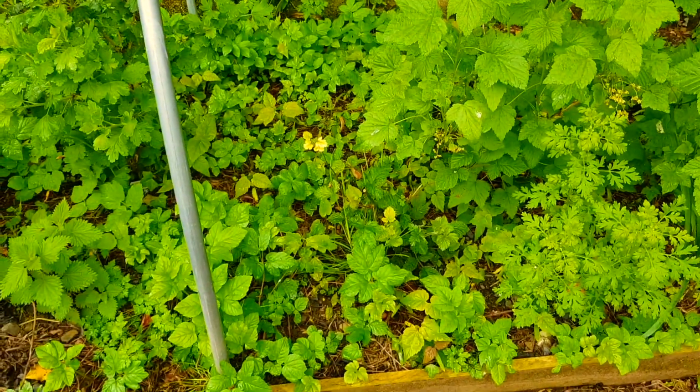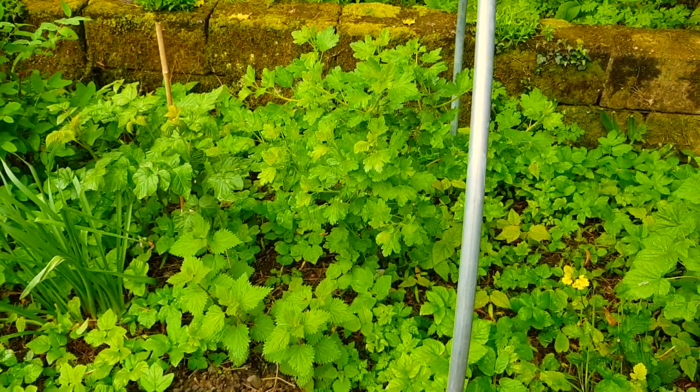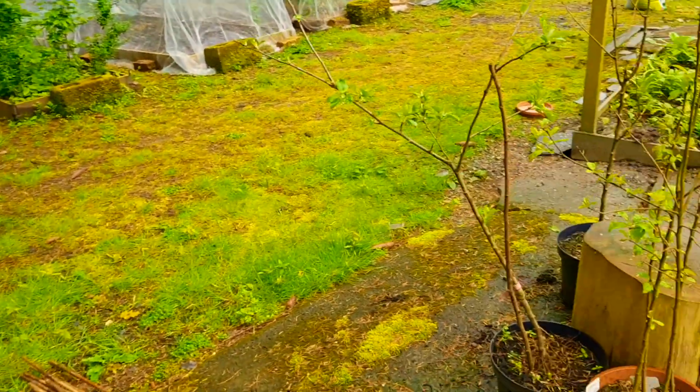Let's have a look through here. Yeah, this really needs weeding. Alright, what can we do today now? Alright, let's have a plan of action, because otherwise we'll end up doing nothing.